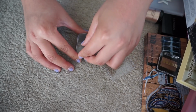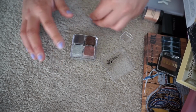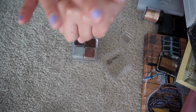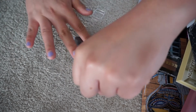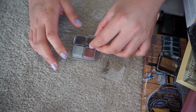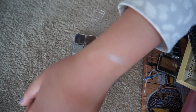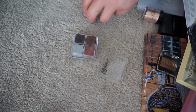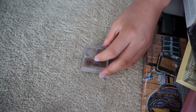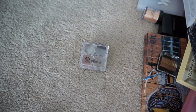I'll swatch some of them. I don't want to take off all the little lids. But yeah, they're not super pigmented, but they are nice. I feel like if you're just gonna wear them around an office setting or to work or something, they do serve their purpose. Actually, that silver is really nice. Yeah, that's a nice one. I don't know if Body Shop still sells these. I haven't bought anything from there in a little while. If they do, let me know. If they don't, you could let me know too if you want.